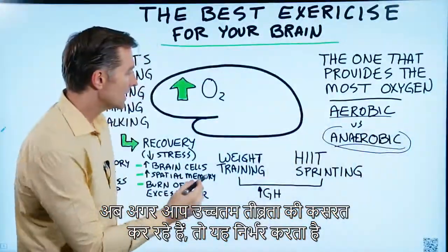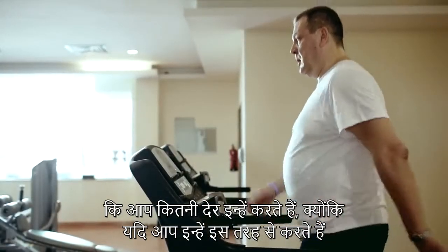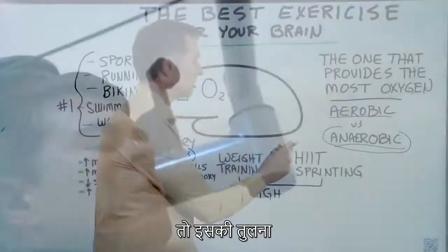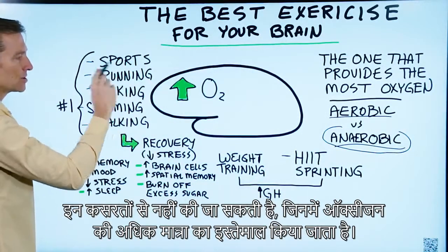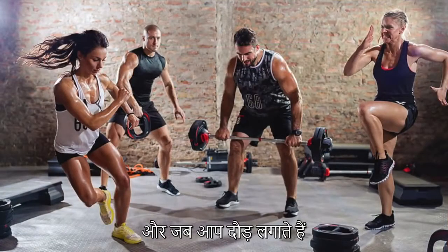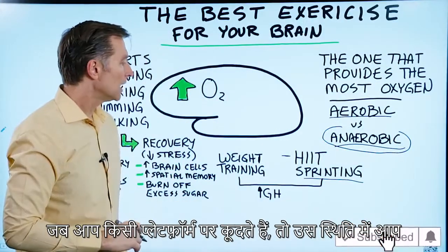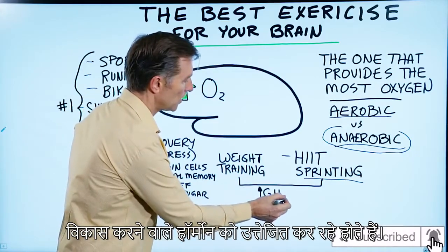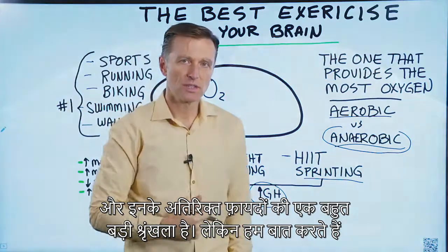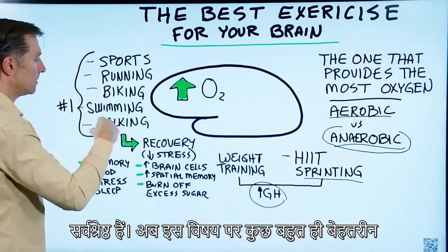Now, if you're doing high intensity interval training, it really depends on the volume of that. Because if you're doing intervals like, let's say, 1 minute on, 2 minute rest, back and forth, that really doesn't compare with these other exercises as far as the amount of oxygen. Now, when you're doing high intensity interval training and sprinting, other types like plyometrics, where you're jumping on a platform, you are stimulating growth hormone way more than some of these exercises. And that has a whole series of additional benefits. But when we're talking about oxygen and blood flow to your brain, these are the best.